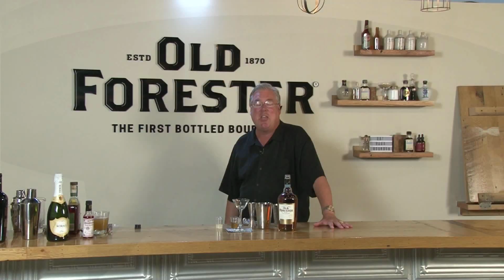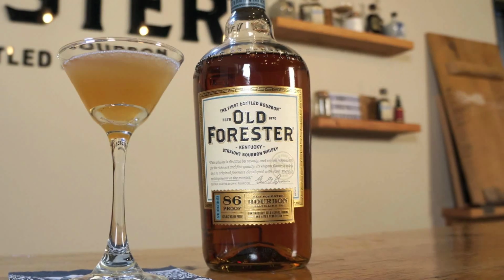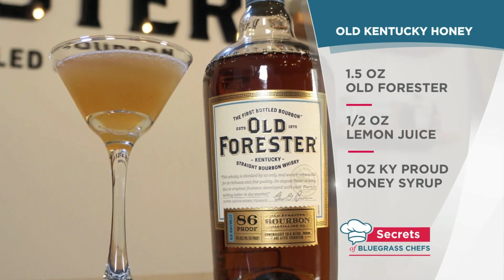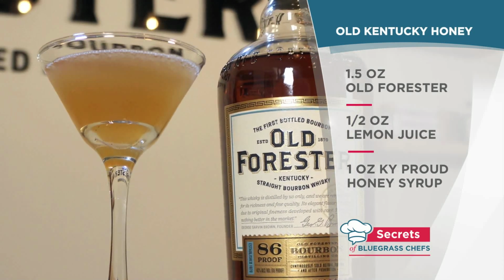He's made his way, as you would expect, back to the Old Forester Bar. Tim, what do you got? Here's my Old Kentucky Honey. You're never going to forget your Old Kentucky Honey, especially when you try this drink. All you're going to need is 1.5 ounces Old Forester bourbon, ½ ounce lemon juice, and 1 ounce of Kentucky Proud honey syrup. 1 part Kentucky Proud honey, 1 part water.